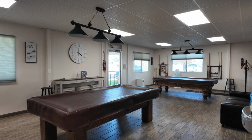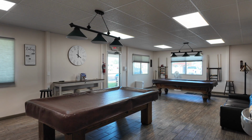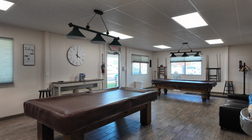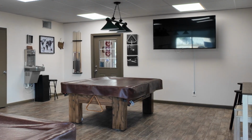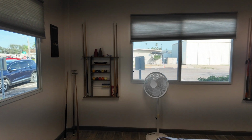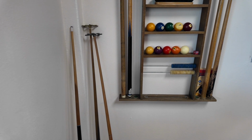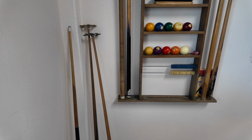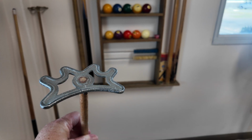You have the pool/billiards room. There are 2 tables in here and they are free. You may ask me why I say that, but some of the campgrounds charge you money to play their pool tables. Don't worry if you don't have your own pool stick. They have plenty of pool sticks in here and they're in pretty good shape. Short arm people like me need to be able to reach. You don't see these in too many pool halls, at least not on the campground.